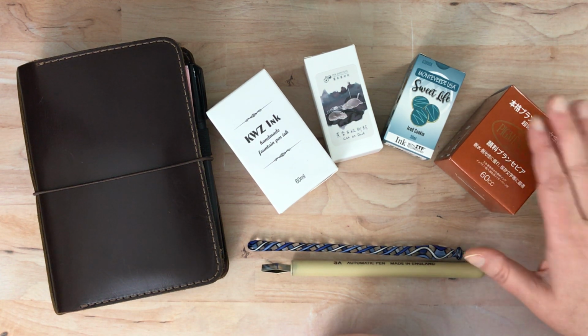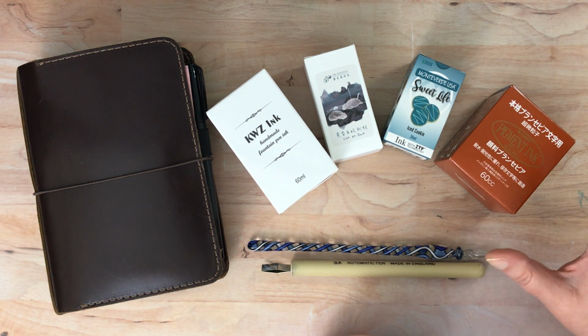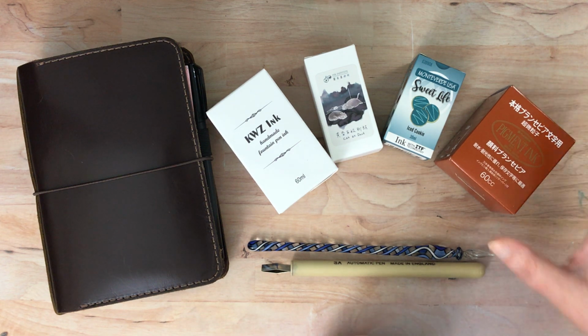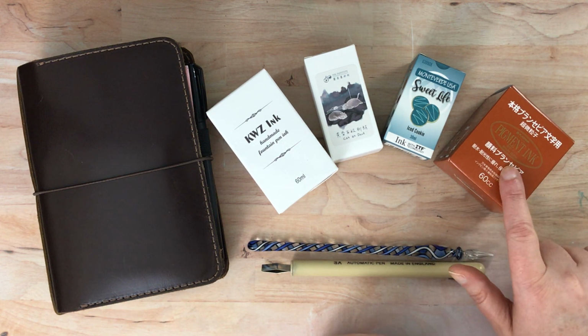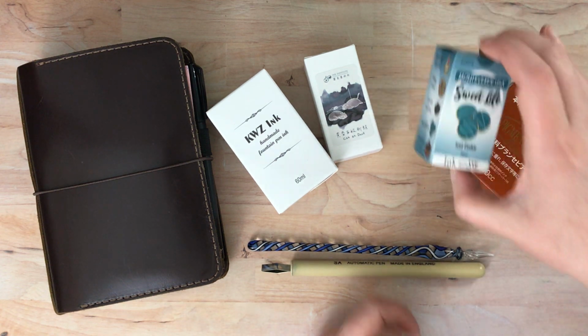But anyway, I have to figure out what to do with that other bottle. And actually, I can't even find where I bought it now, so I can't return it or anything like that. Anyway, the pigment ink, which is lovely, maybe I'll just keep both bottles, assuming they last a while.